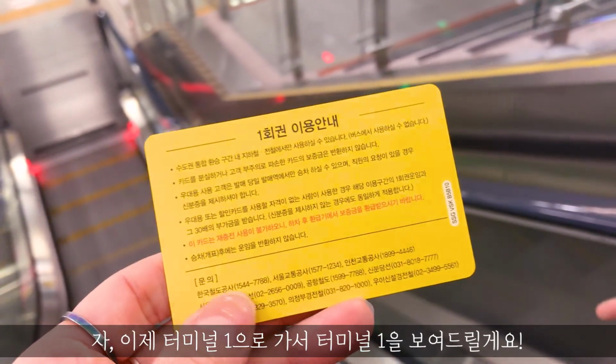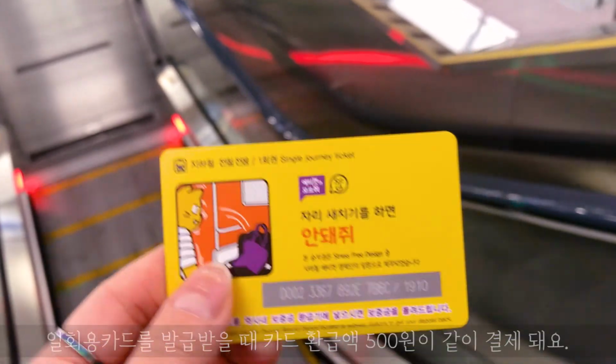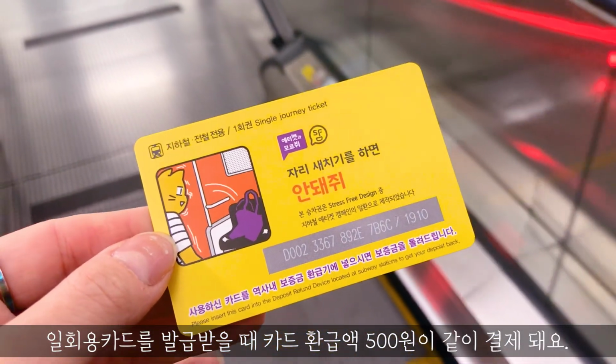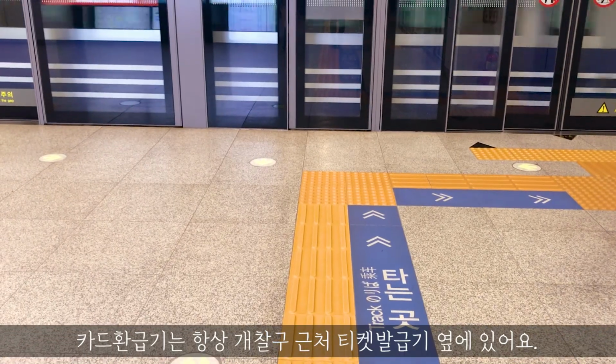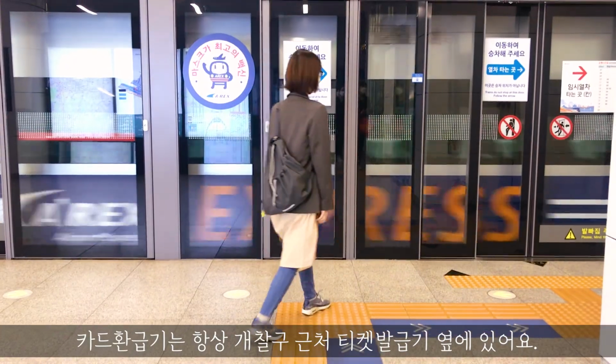So, I'm going to show you around Terminal 1. A card deposit of 500 won is taken when you purchase a ticket, and refund machines are always located near the ticket machines or booth.